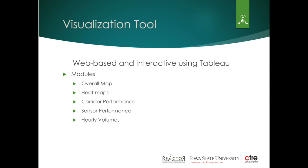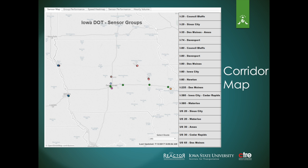The interactive tool that we use is all web-based so that the DOT can have access to it at any point. The main modules that we have are an overview map, showing you each of those corridors across the state, then the heat map, corridor performance, sensor performance, and the hourly volumes. I got it late this morning, so I'm just going to talk about the heat maps and the hourly volumes. This is the landing page on the tool.